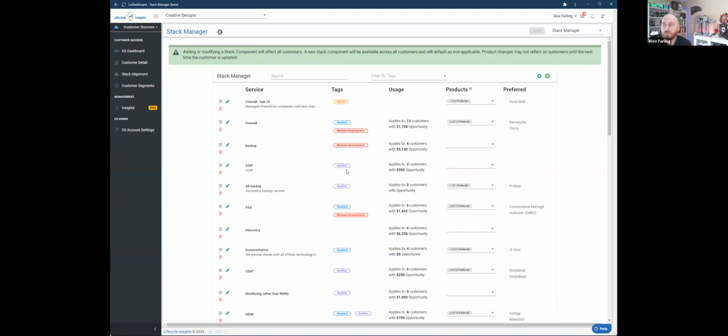So he actually started breaking out and setting up different services for a sub 25 client customer and tagging them as a sub 25 client standardized stack. So I thought that was a really interesting use case and a really interesting conversation. I think all of us have been in this boat, right?